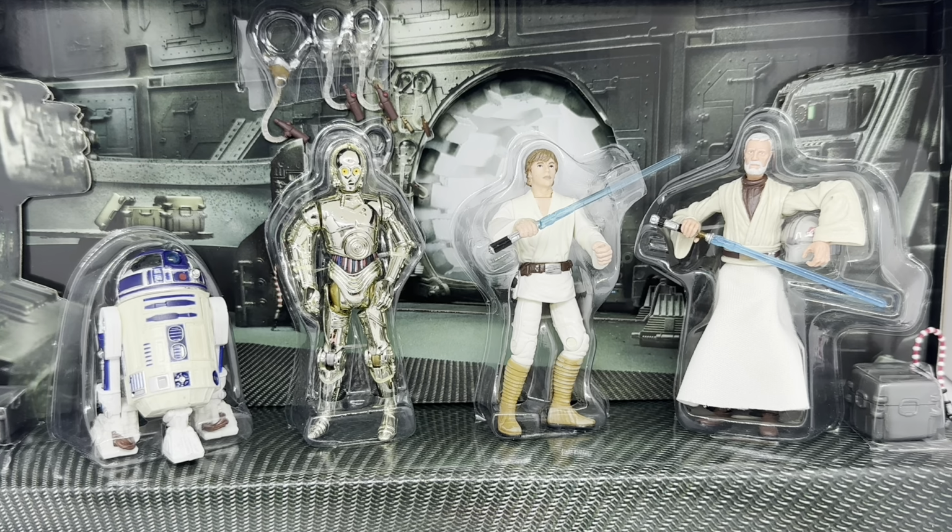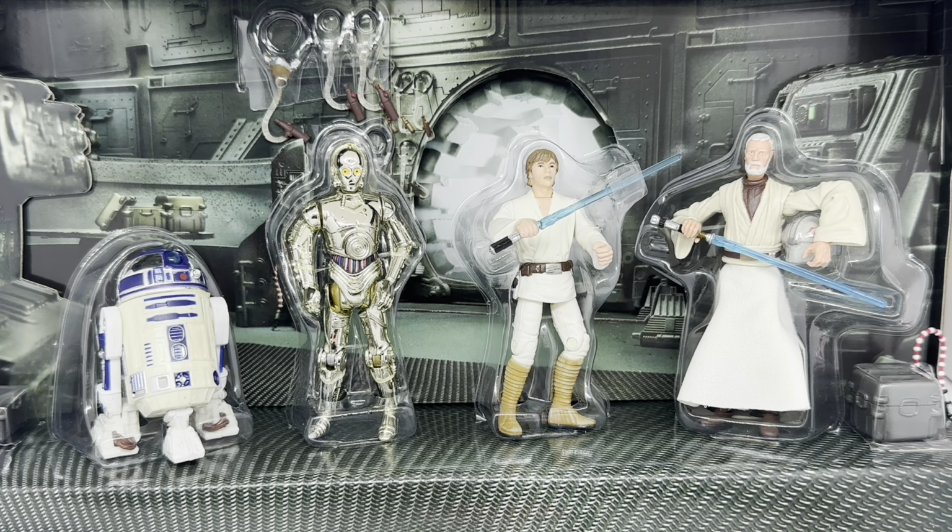It's incredible. As I say, for me, I would never remove these figures from this display, because I just think the display is absolutely spot on. So I'm not even sure I'll remove it from the box, to be perfectly honest with you. But the display is absolutely spot on and really does look good. That display in a cabinet would just look awesome.